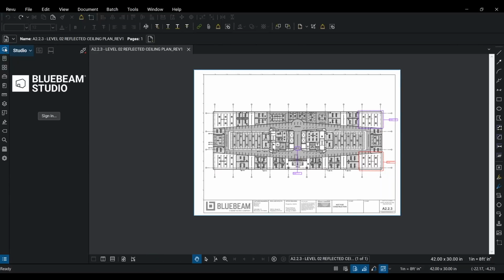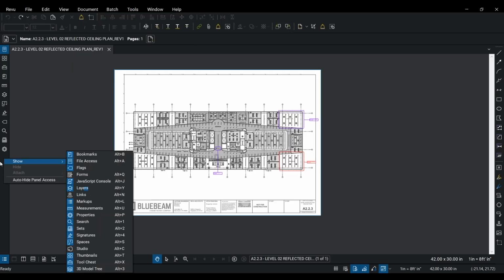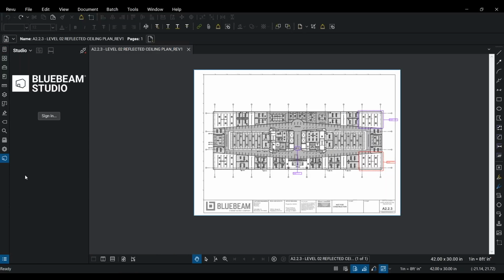This side panel on the left, like before, you can customize a hierarchy. Let's say I don't really use Studio and I want to clean up my workspace a little bit. You can right click on it and just click hide, and that will be gone from your workspace. I'm going to grab it back. So now this is back to the default.